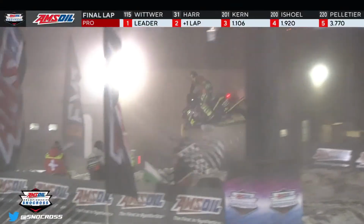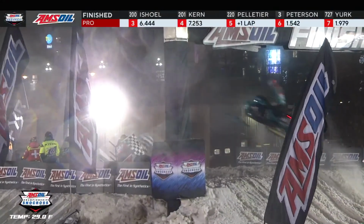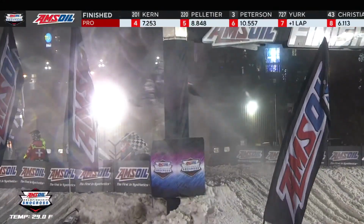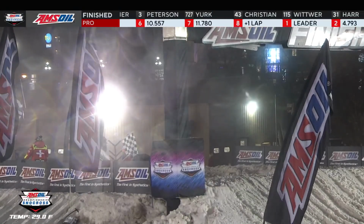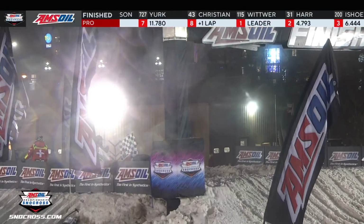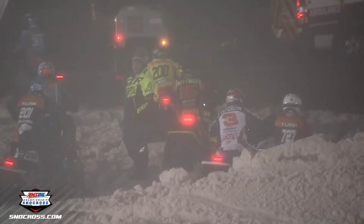Trent Whitwer will grab the qualifier win. Emil Har not too far behind in second. Ischel comes from 7th to 3rd in this one, followed by Kern in 4th and Francis Peltier in 5th. Then it's Adam Peterson, Jacob Yerk, and Logan Christian completing the field as we wrap up round 1 of pro qualifying here tonight in Deadwood.